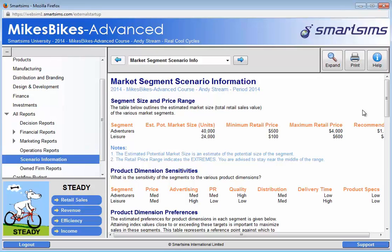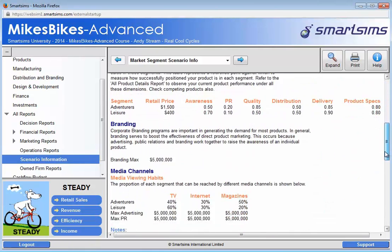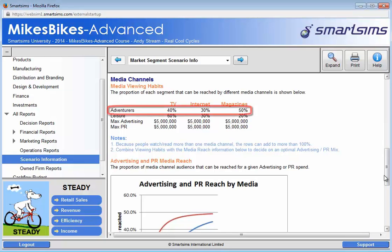Back to the Market Segment Scenario Information Report, the Media Channels section shows us how effective each type of channel is in reaching customers. Based on those percentages, the biggest share of our budget will go towards magazines, then TV, and lastly Internet.